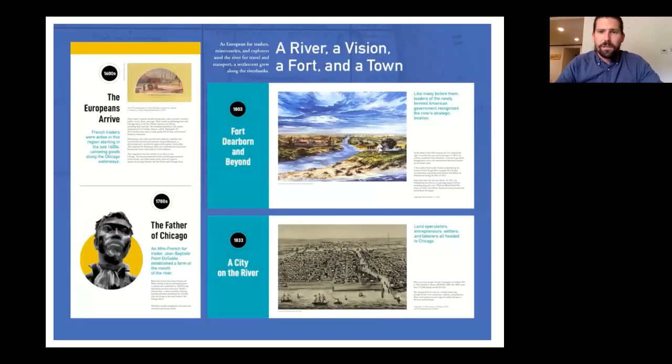This will also be found on our first floor. It gives some information on the arrival of Europeans, some information on Jean-Baptiste Pointe du Sable, and some information on Fort Dearborn. And all of this information was already in the museum. It's just now being given to you in a different way.